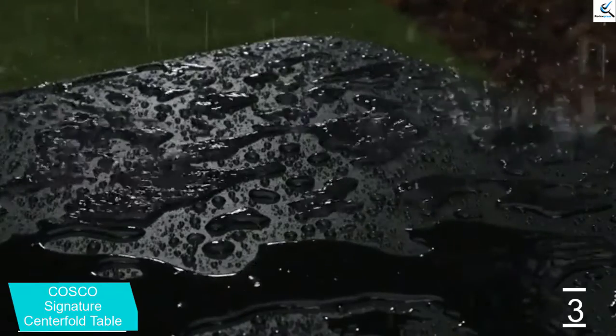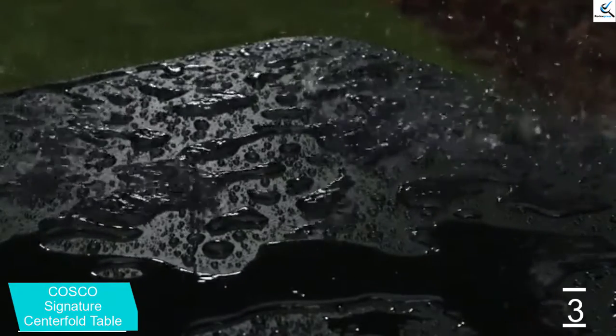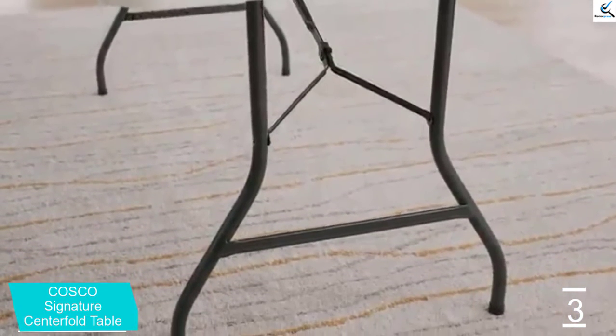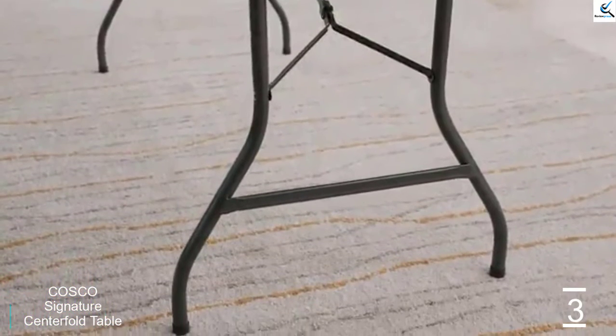"I bought 2 of these tables as display tables for my wife's craft shows. The tables are very easy to set up, light, solid, and durable. I would definitely buy these again."